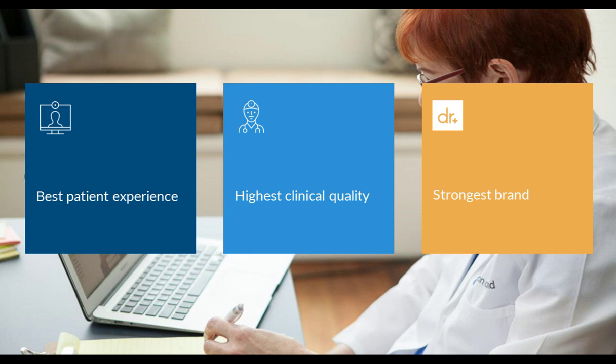So we pride ourselves on putting the patient first, and this has 3 primary pillars: the best patient experience through our product, the highest clinical quality, and the strongest brand. As far as the best patient experience, we have an average 4-minute wait time, and we're able to treat 90% of the conditions most commonly seen in an ER. As far as the highest clinical quality, our users give our service 4.8 out of 5 stars. We have doctors that are fully employed by Doctor On Demand, and our doctors have an average of 15 years of experience. And as far as the strongest consumer brand, we have 10 billion consumer impressions annually.